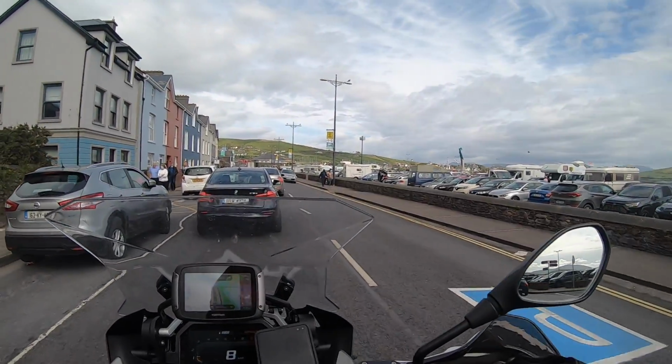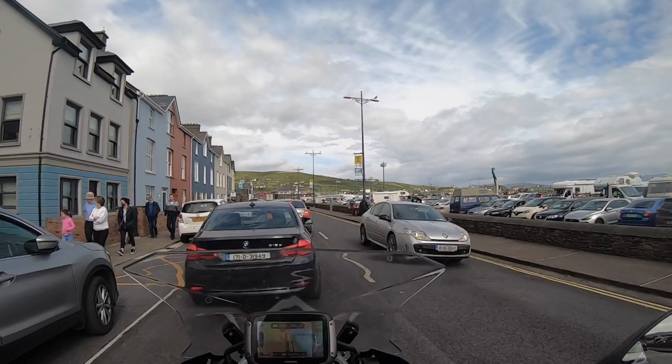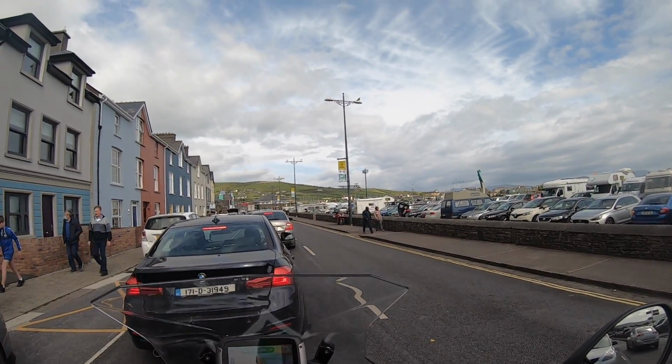So we've looped back to Dingle and met the biggest traffic jam I've ever seen in this town.